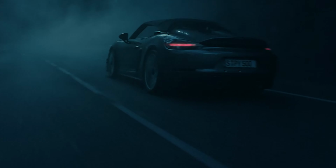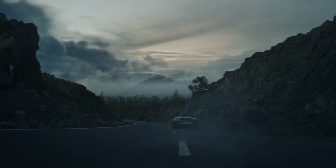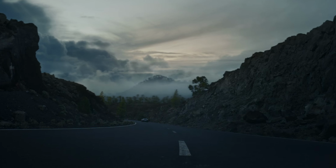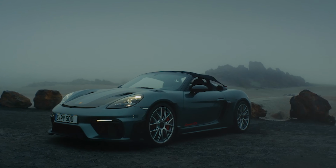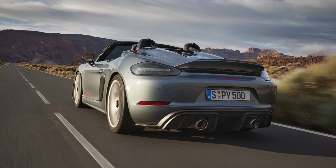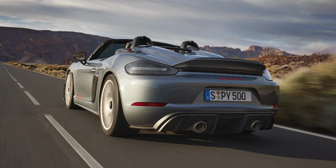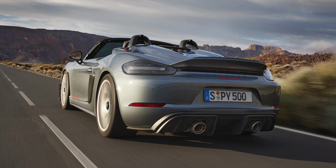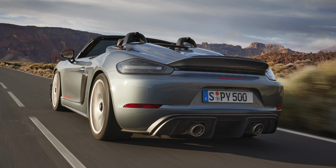hour in 3.2 seconds. Compared to the previous 414 horsepower 718 Spyder without the RS designation, the 718 Spyder RS boasts an additional 79 horsepower and accelerates to 60 miles per hour 0.5 seconds quicker toward a top track speed of 191 miles per hour.